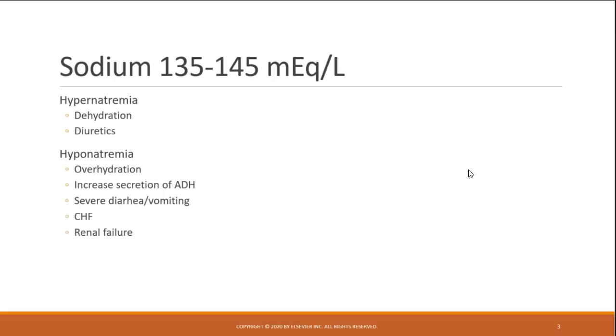Hyponatremia is usually from overhydration, so too much fluid staying in the body, which is diluting out the sodium levels, or increased secretion of ADH, that antidiuretic hormone, which is going to cause retention of fluid. Severe vomiting and diarrhea can also cause a loss of sodium, as can congestive heart failure and renal failure.